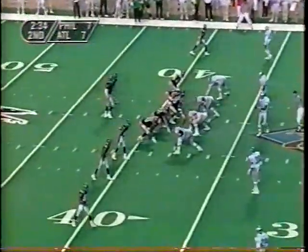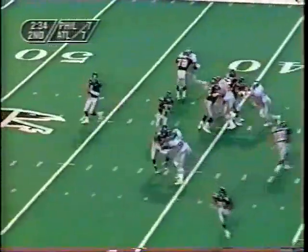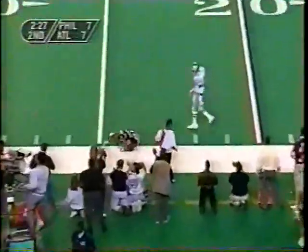So it's first down, Atlanta, at the Eagle 38. 7-7 time. George. Out of bounds. Mathis got a hand on it.